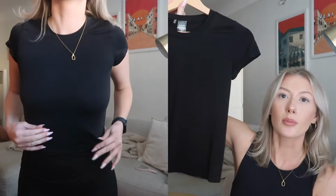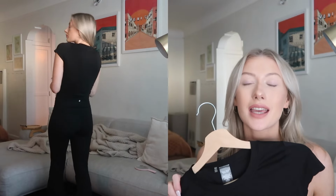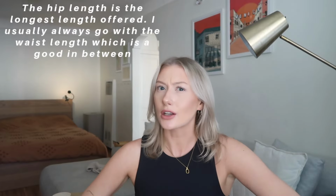I do own this top in the waist length, but they also do have the crop version and also the hip version. I also did mention this in my last video, but I always get my Aritzia tops in the waist length. For me, it's the perfect length, especially for such a form-fitting top, because obviously I don't want it super long, hanging over my pants, because it's weird to have a form-fitting top hanging over your pants like that.